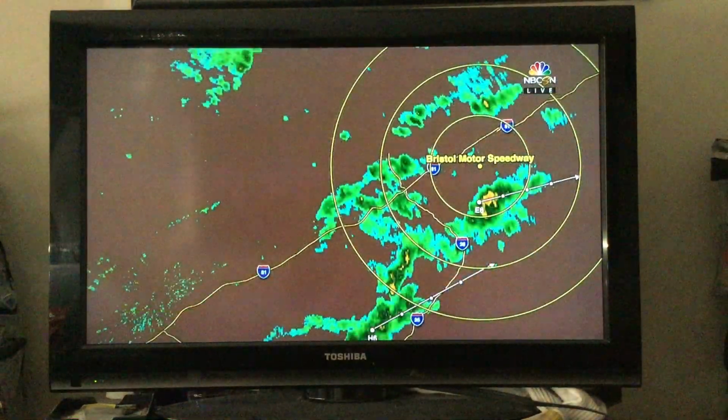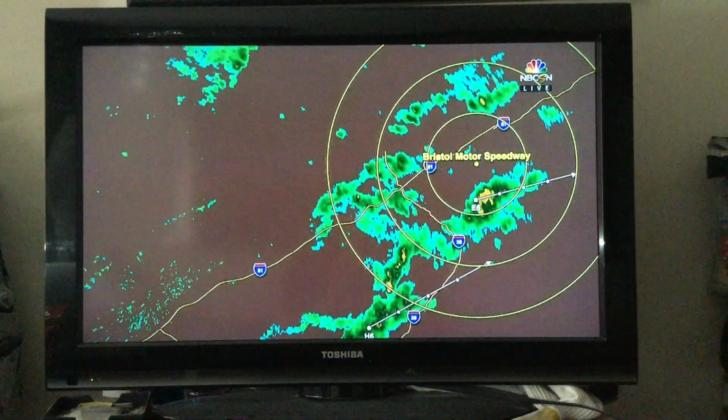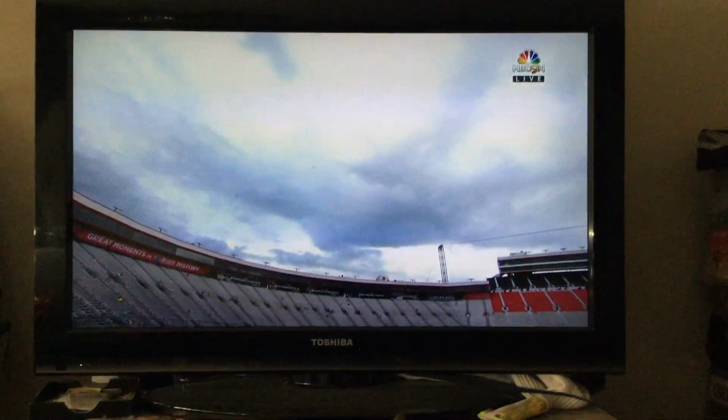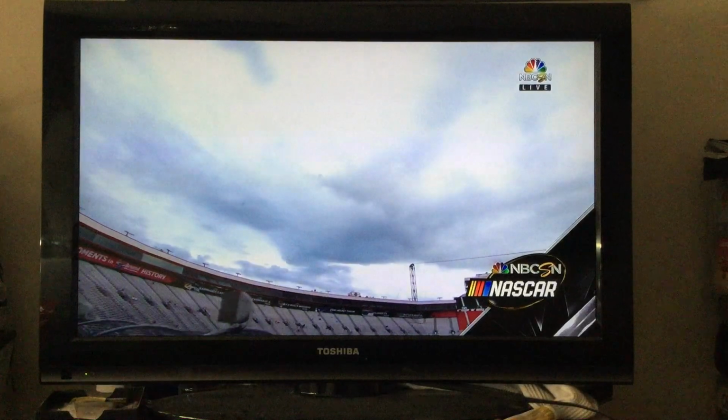Yeah, I mean, the radar is definitely a concern. You can see right here the rain seems to be building, but up here in the Tennessee mountains, I've learned you just kind of got to wait and see. Hard to predict where it's going to go. Tough to be a meteorologist in the Bristol Motor Speedway area. Final practice still continues.